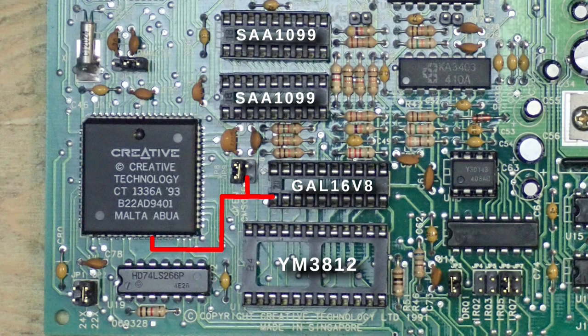Okay, the question is, what happens if the jumper is not set? Obviously, the signal will never reach the YM3812, but if you follow the traces, you will see that the same signal which goes to the jumper from CT1336A also goes to one of the logic IC inputs on pin 1, and there is one output, pin 14 of the logic IC, which goes to pin 7 of the YM3812 IC. This is already a step forward. We could now replace the jumper by a logic which would simply connect pin 1 with pin 14, and we would basically get the same behavior as we had with the jumper.